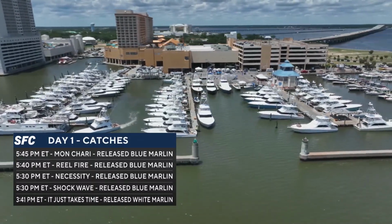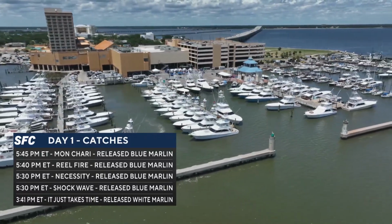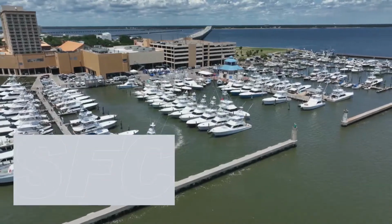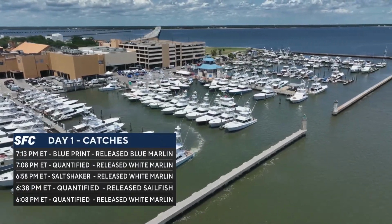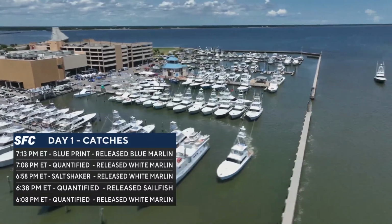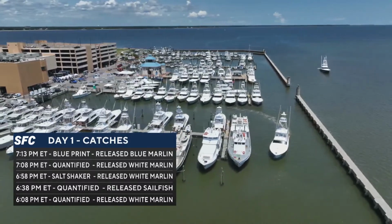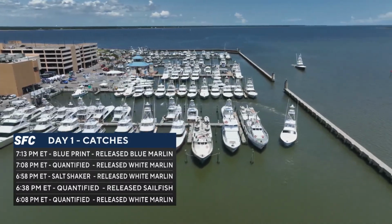It Just Takes Time's caught the first fish of the tournament. It was a white marlin. Now that's something we're going to see here, as well as different species, the whites, the blues, as well as sailfish. But again, these are the updates throughout the day, and several fish being caught with a limited window. Again, you take off at 11, you still have 3, maybe even 4 hours running time before you can even put lines in the water.